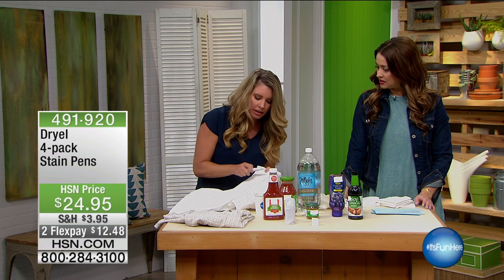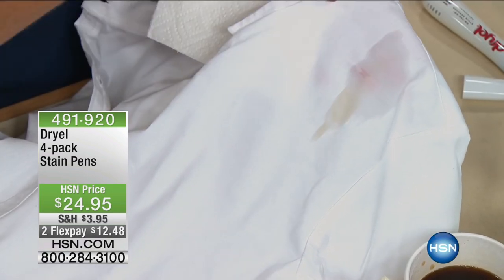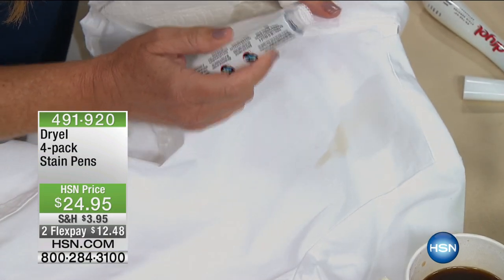But again, now I look at the top. This was the stain before. This is what it looks like now. It's gone. It's just a little wet. And as soon as it dries, it's gone, and you're good to go.